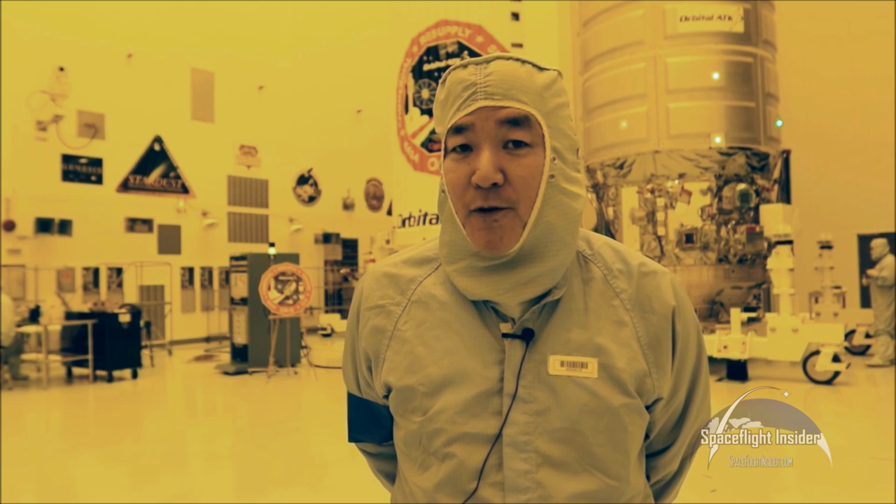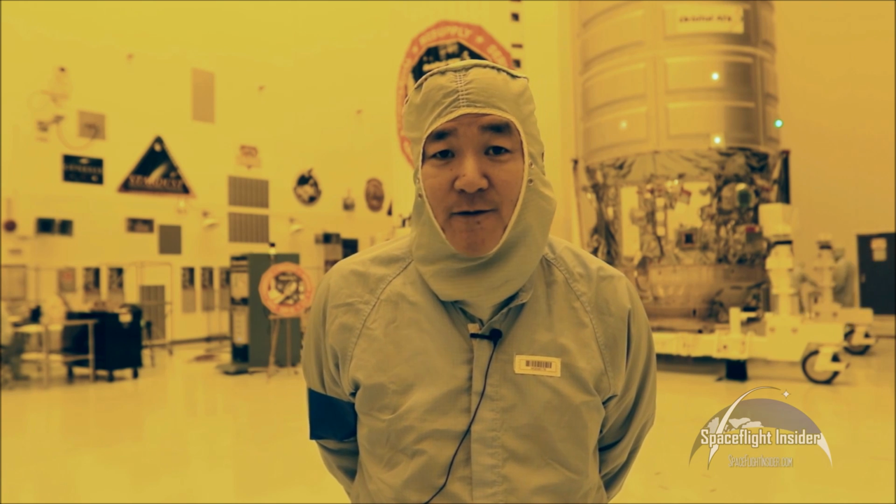After launch, we'll separate and spend a couple days rendezvousing with the space station and put ourselves in a position where the crew can grapple us and connect us to the space station to get over 3,500 kilograms of cargo and supplies that they desperately need.